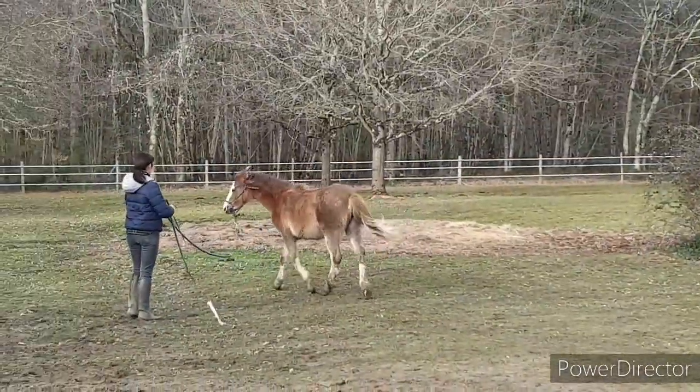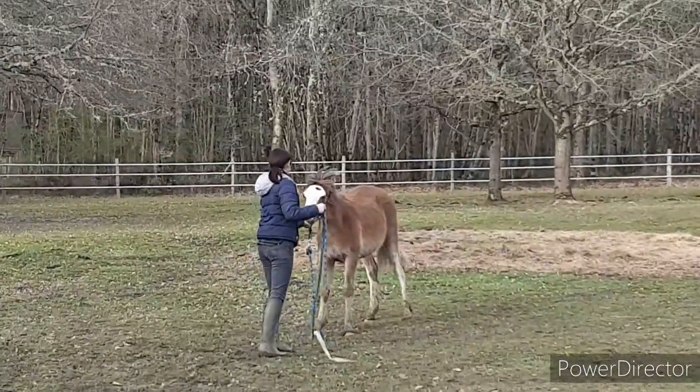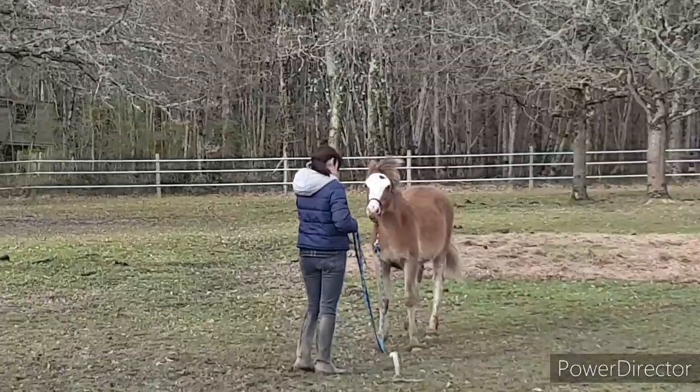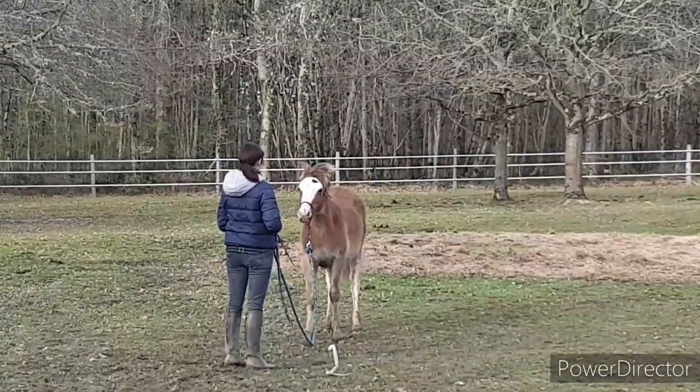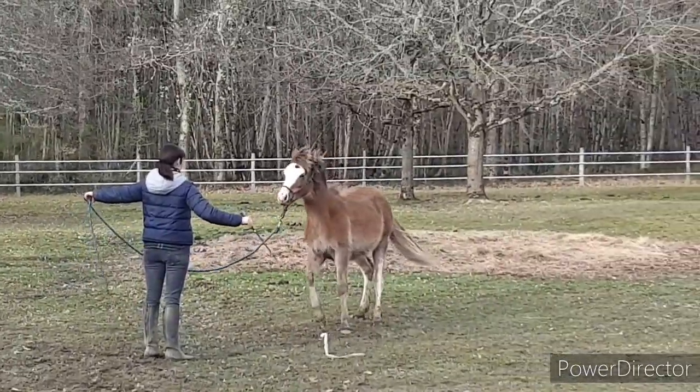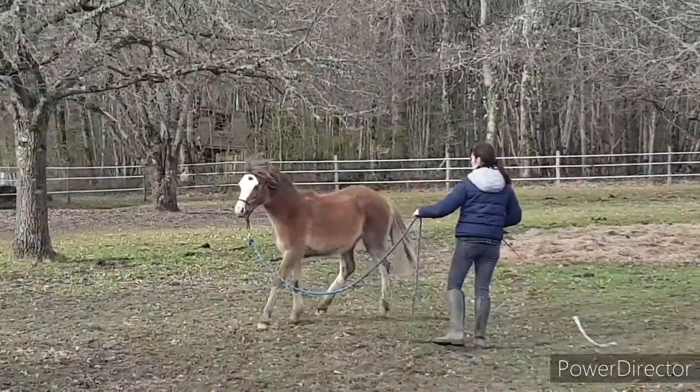So far I'd only been leading her walking, because leading her is still kind of an issue. It's still challenging for her. She has her ears pinned the whole time she's leading, and you can tell she's very tense, and she's sometimes ready to jump out of her skin. But here she goes on the circle really well.